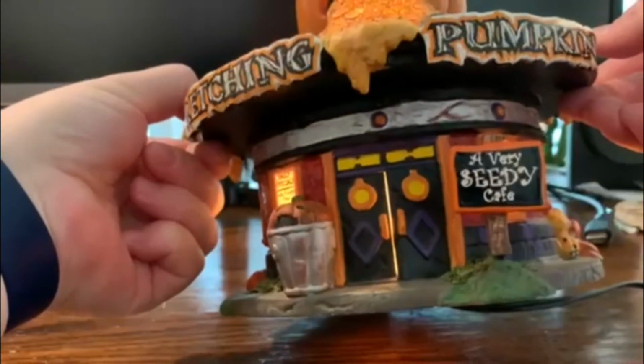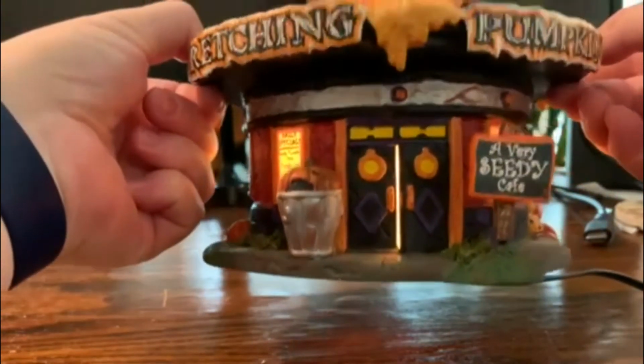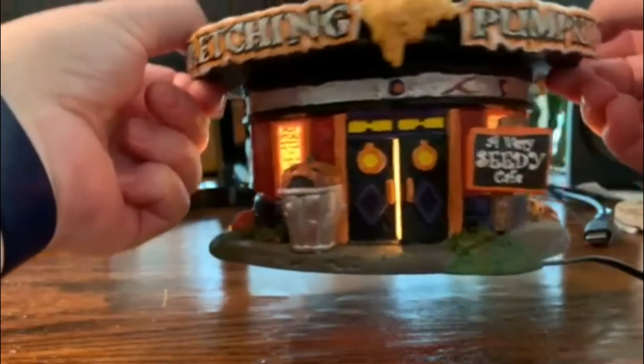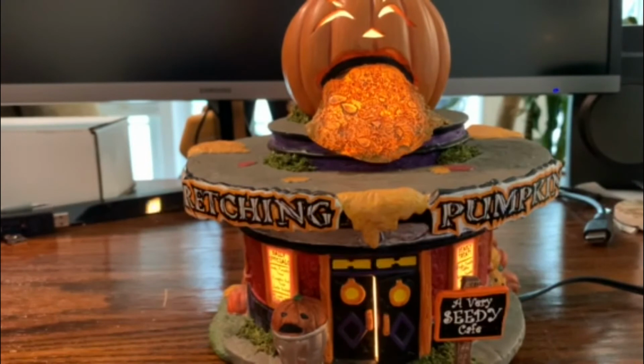But the detailing on it is super great, and the lighting is one of the best Department 56 Halloween has. You see that dripping pumpkin right there above the front door, coming off the roof. Just too cool. Great piece. So if you ever see this one for a relatively good price, I suggest you snatch it up, because they don't come up for sale very often, and when they do, they think a lot of them. So go ahead and snatch it up if you can.